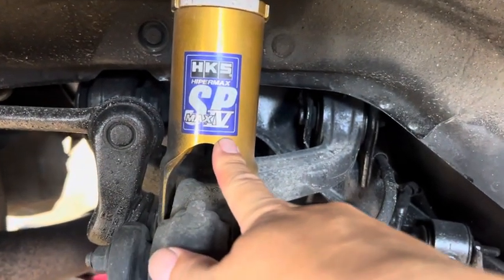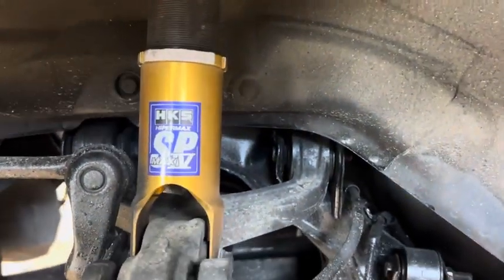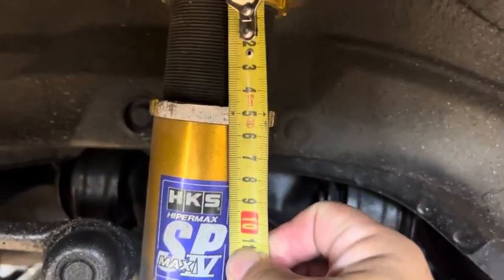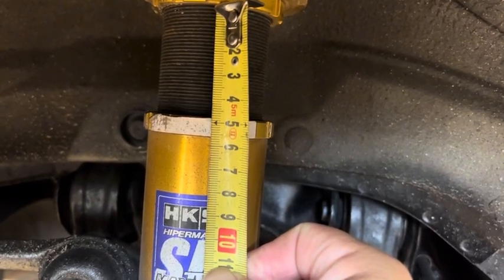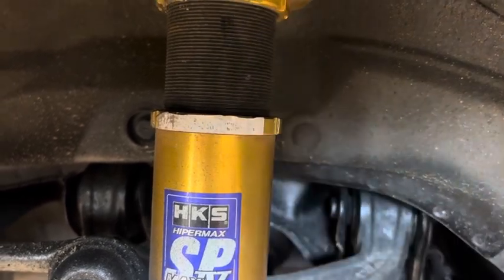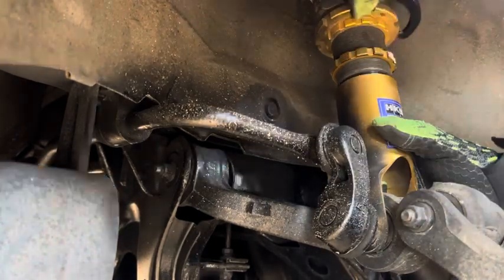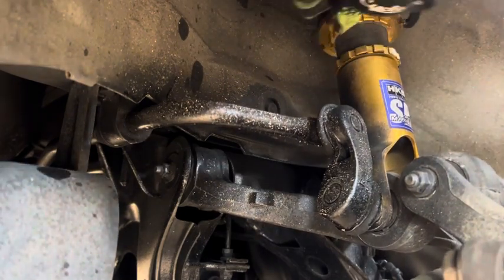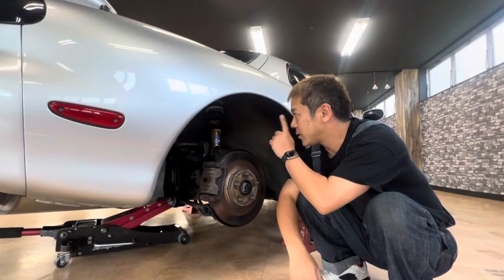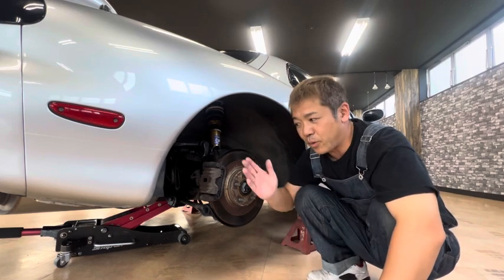HKS Hypermax SP Max 4.48.28. 20 mil down. Now it's adjusting the ride height, 20 mil down. Next, more wide, aggressive.